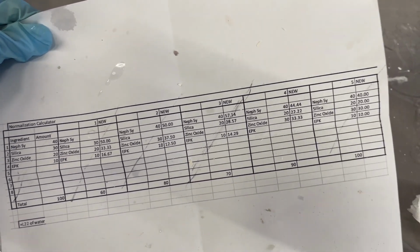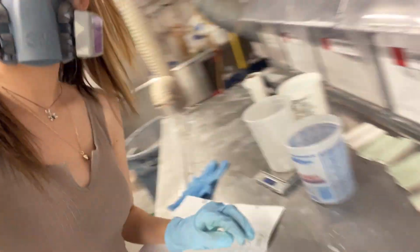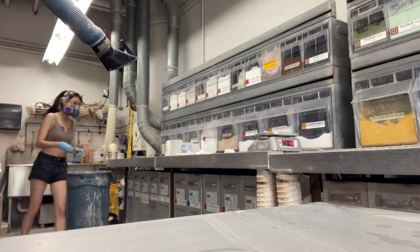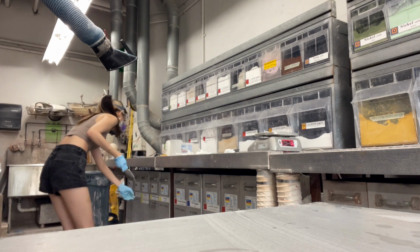And also here's my chart that I printed out. It's very janky and I'm crossing out the ones I have done, and I'm on the last one. So that's really exciting. And you can see all my tiles, but we're gonna get ready to do the last one. So I'm cleaning all my materials like always, because you wanna clean them in between every single one to make sure there's no cross contamination.